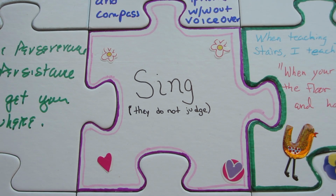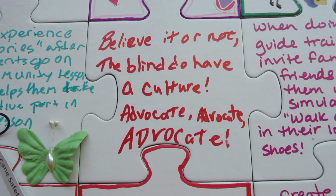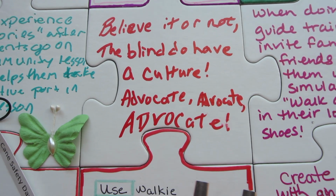Sing. They do not judge. Believe it or not, the blind do have a culture. Advocate, advocate, advocate.